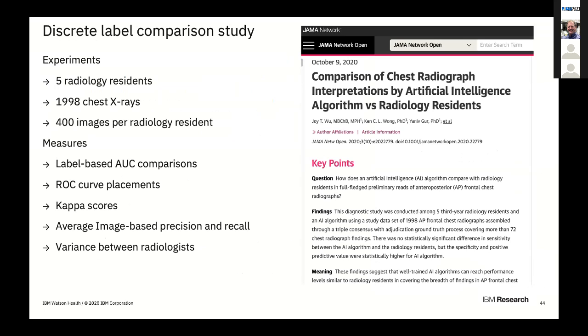The next one is on discrete label comparisons, and the study was described in a JAMA paper last year. So there are 5 radiology residents that we compared to. These are R3 residents, about nearly 2,000 chest X-rays, giving about 400 chest X-rays per radiology resident. And then we measured their individual radiologist performance, average radiologist performance, and then the agreement with the machine reads from the kappa scores and the average image-based precision and recall measurements.